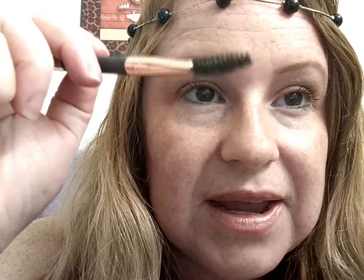Okay, so I'm gonna start with brows. I don't have a brow pencil. I'm going to be using this brush, and I'm actually going to be using this very light brown just to fill in any missing areas that you have. I like to start by brushing your brows. I like to brush them up to make them appear fuller, and it gives me a chance to be able to see how your brows look.